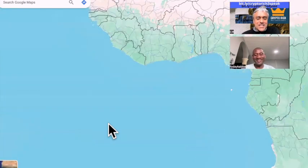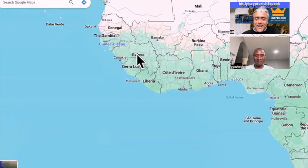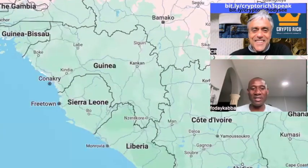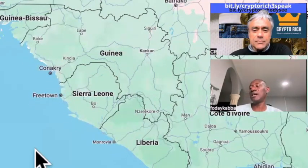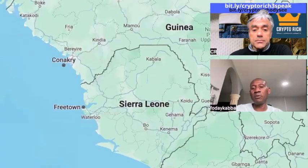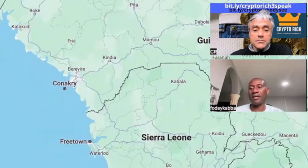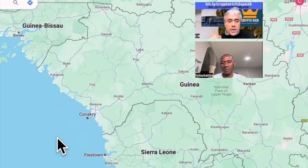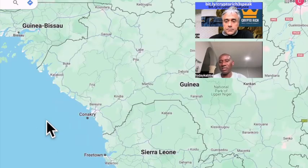Okay, well, let's just stick with these three for now, right? Yeah, we are focusing on the three. Hopefully when we cover these three, because Guinea-Bissau is very easy to build. It's flat land. So once we have Guinea, we bring something to the border between Guinea and Guinea-Bissau. Then we are good for Guinea-Bissau. Guinea-Bissau is very, very small. It's not a big country.